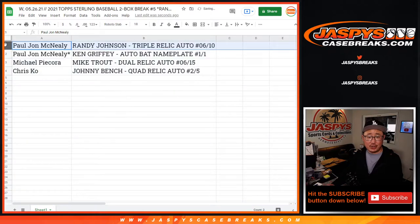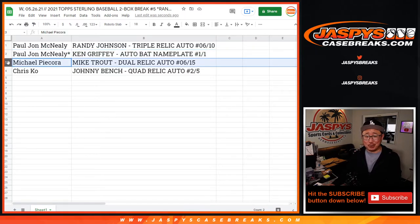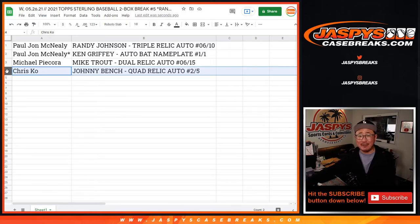All right, PJ with the Randy Johnson triple relic and autograph, 6 out of 10, and the Ken Griffey Jr. autograph bat nameplate. All aboard the Big Hit Express. Whoop, whoop. Michael with the Mike Trout dual relic and autograph, 6 out of 15, and Chris with the Johnny Bench quad relic and autograph, 2 out of 5. All aboard. Whoop, whoop. Train whistle for you, too.